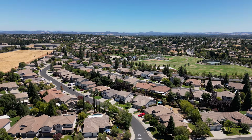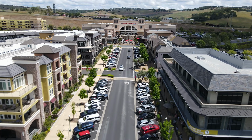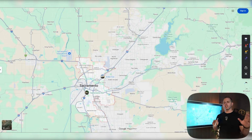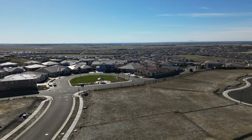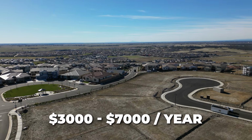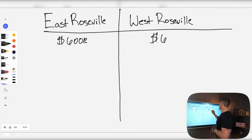So in established areas like East Roseville, most of Folsom on the north side of 50, most of El Dorado Hills proper on the north side of 50, you're either going to have absolutely zero or very low Mello-Roos that it's going to be so nominal that it probably won't affect your payment too much. Now in some of the newer communities like Folsom Ranch, El Dorado Hills, West Roseville, Lincoln, Elk Grove, some of these master plan areas, you can be looking at anywhere from $3,000 to $7,000 a year on top of the property taxes. So putting this into real numbers and comparing, if we're talking about a 600K home in East Roseville, a 600K home in West Roseville, East Roseville is an established area.